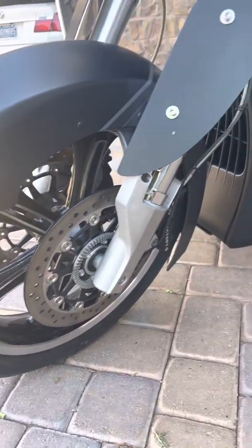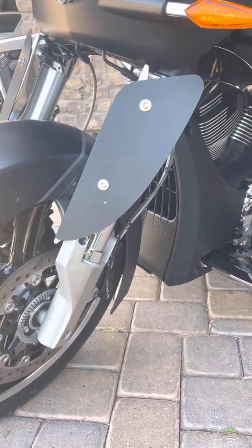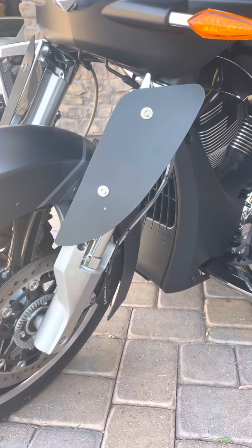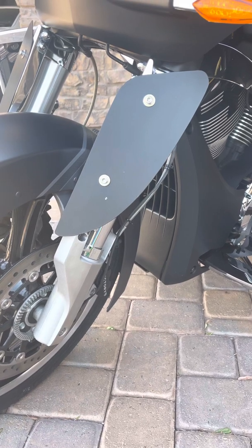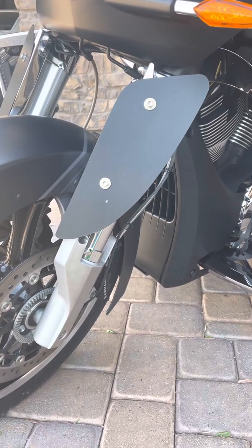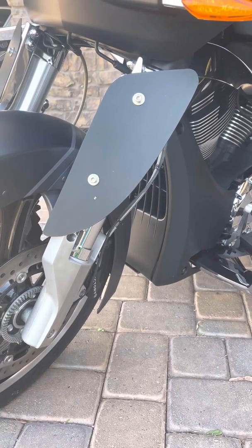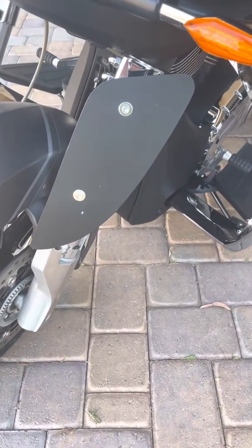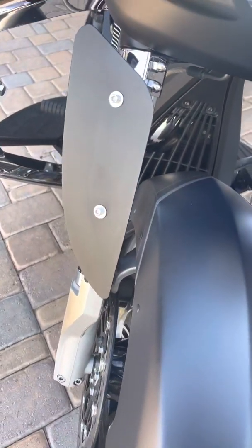These lower wind deflectors, the shape is actual Victory product. The original ones were clear plastic. They cracked fast. Spider cracks everywhere. I think they're junk. So I took that off and traced the template onto a sheet of thin, I think it's steel, and just painted it black. So these are much stronger. Obviously a few rock chips there on just the hand spray paint job that I did, but they work great. They reduce a lot of that buffeting.